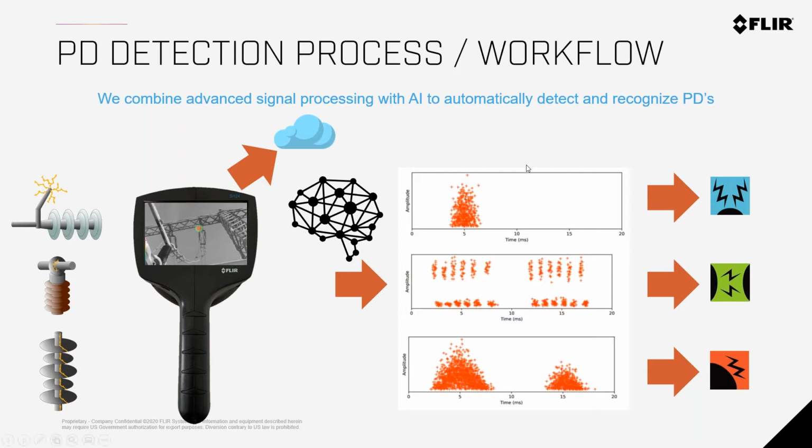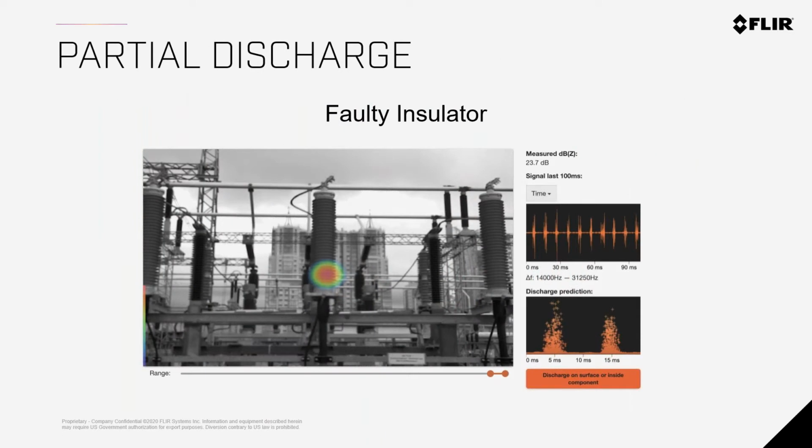And if it is just discharge into the air, maybe that's not something we're too concerned about, and you don't need to send somebody up there to repair it. But when the software does tell us that we have discharge internally, now we're going to want to take a deeper look at that. So here's another image of a faulty insulator.